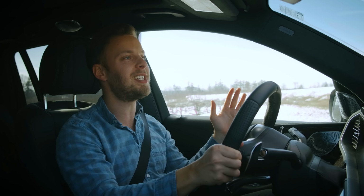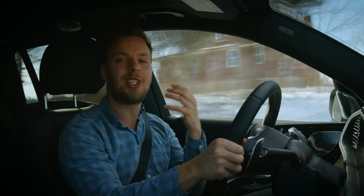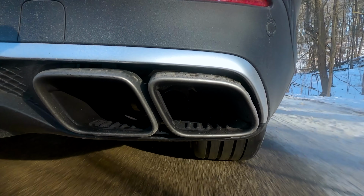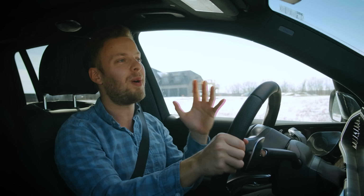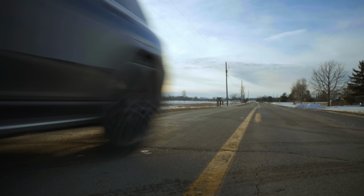Who cares about off the line speed when you have that sound? And there's a concussive shock under my feet on every shift. It's aggressive. 627 pound-feet of torque. And yeah, it's got almost 6,000 pounds to move. But this thing is no joke. It has 603 horsepower.